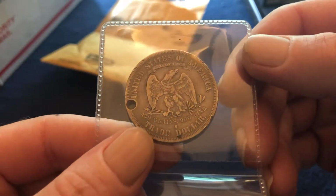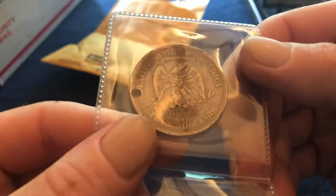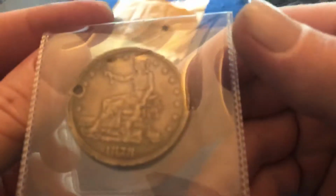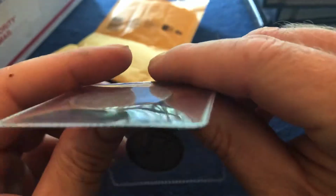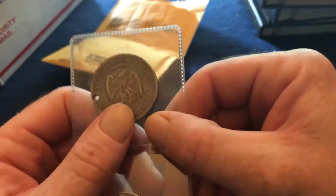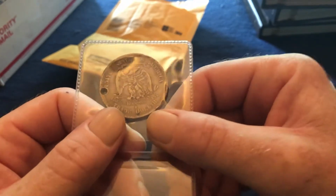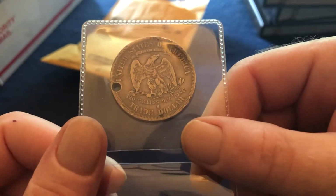Look at that. And of course that is for the typeset. Look at that, guys. That is so awesome. Very, very cool coin. For those, I don't know a lot about the Trade Dollar, but I believe this was made to mainly be used overseas in China, back in the day. Hence why it's called the Trade Dollar.